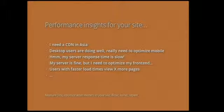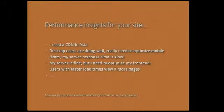And what this allows you to do is to, instead of saying things like, oh, I should turn on gzip compression, or I should really think about mobile, with this data, you can actually look at your reports. You can set up these reports and then figure out things like, you know what, North America is fine, but I really need a CDN in Asia. Or maybe my desktop visitors are fine, but my mobile browser or my mobile site is not doing well. Or maybe it is my server, after all. That's where I should focus. Find your bottleneck, fix that, and then repeat. Right? That is how performance works.